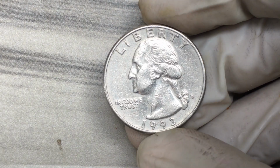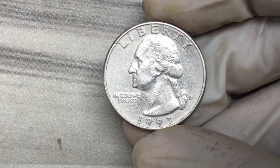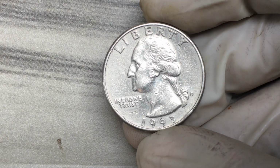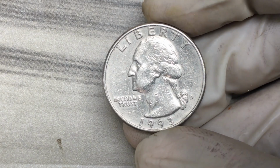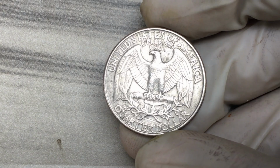Imagine finding a simple quarter in your pocket change, worth not just 25 cents but $1.7 million. Sounds unbelievable, right? Well, today we're talking about the 1993 D mint mark Washington quarter coin and why collectors are willing to pay a fortune for it.